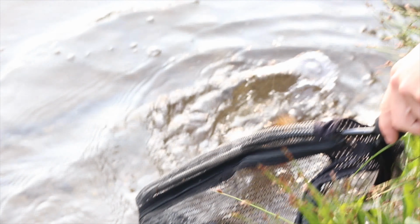Got one. This is a good one. Pretty big. Yeah. Fish right below me. Oh yeah. Oh, he came off.